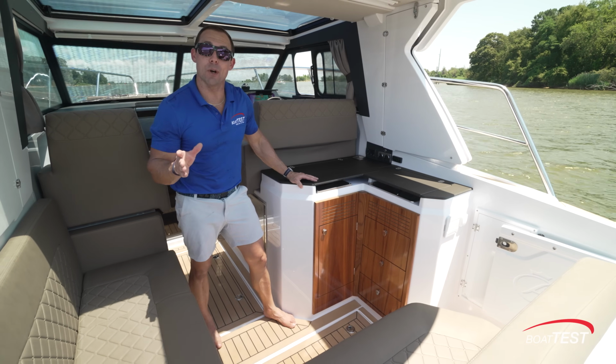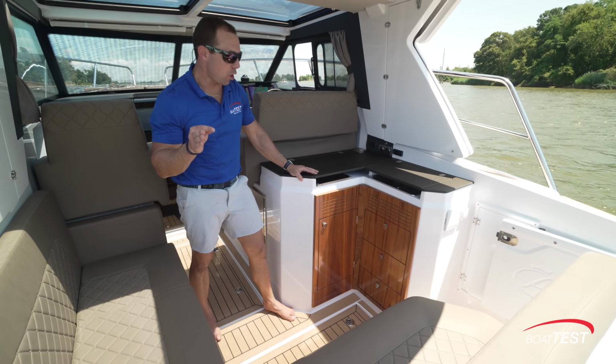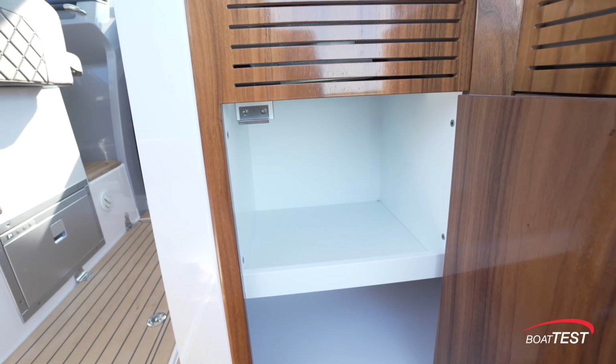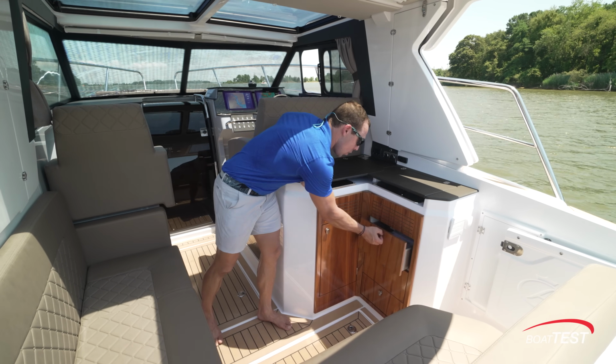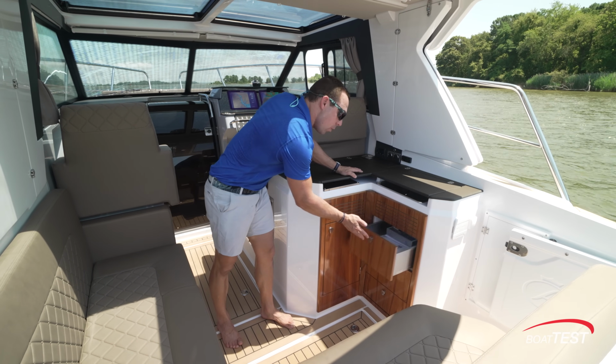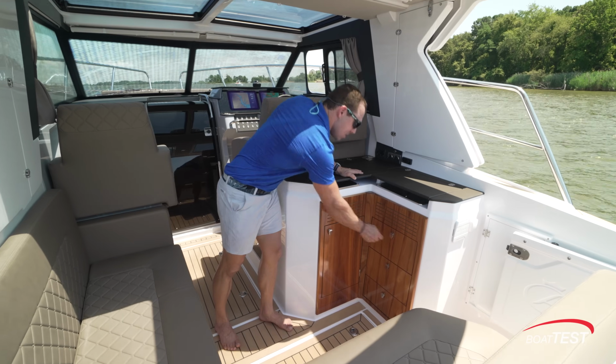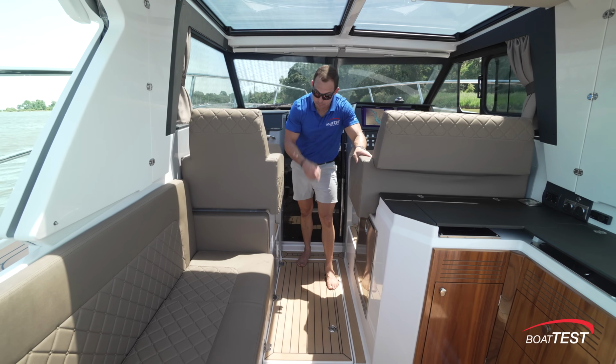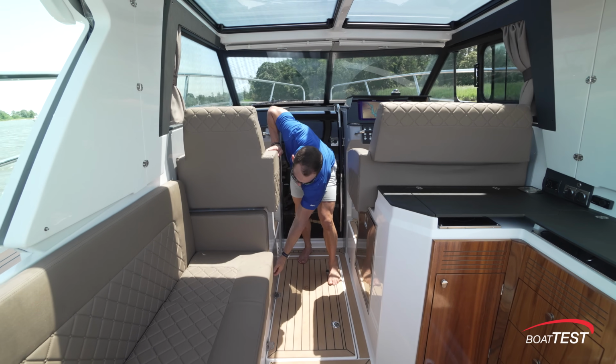The cabinetry throughout the boat is constructed with hardwood walnut plywood. On the left side, you have shelf storage, and then on the right side, you have 3 drawers which are complete with soft close slides. Just forward of the Galley is a large pull-out fridge. And then opposite of that is an optional drawer fridge.